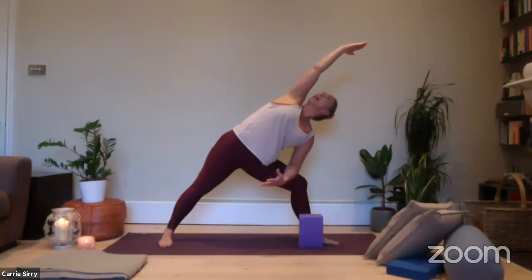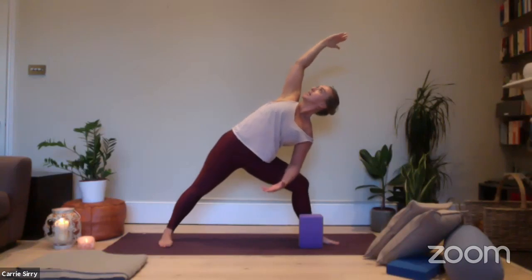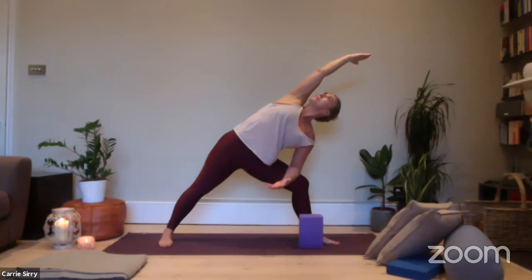Right arm sweeps overhead and gaze can be towards the palm, or maybe it's towards the floor if you find that you've got a bit of neck tension there. Rotate the chest towards the ceiling. And taking 2 more breaths.